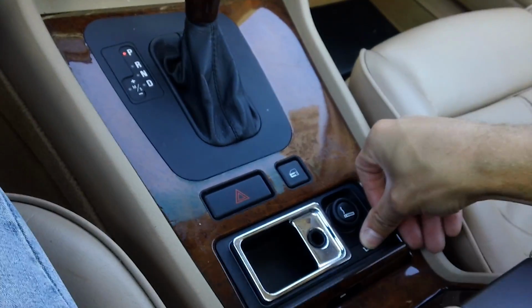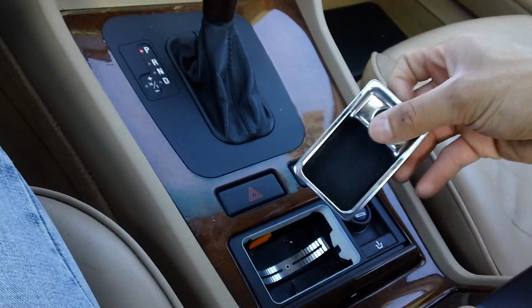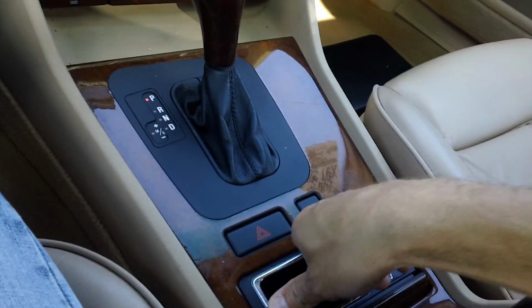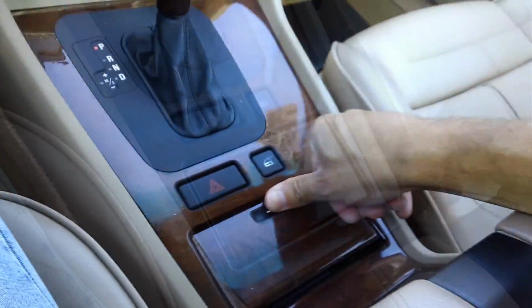The ashtray does pop out once you push this button, so it makes it easier for anybody to toss out their ashes, or hopefully toll money, change I mean. Little cubby in there, pretty deep too, so it would be quite hard to lose something in there.